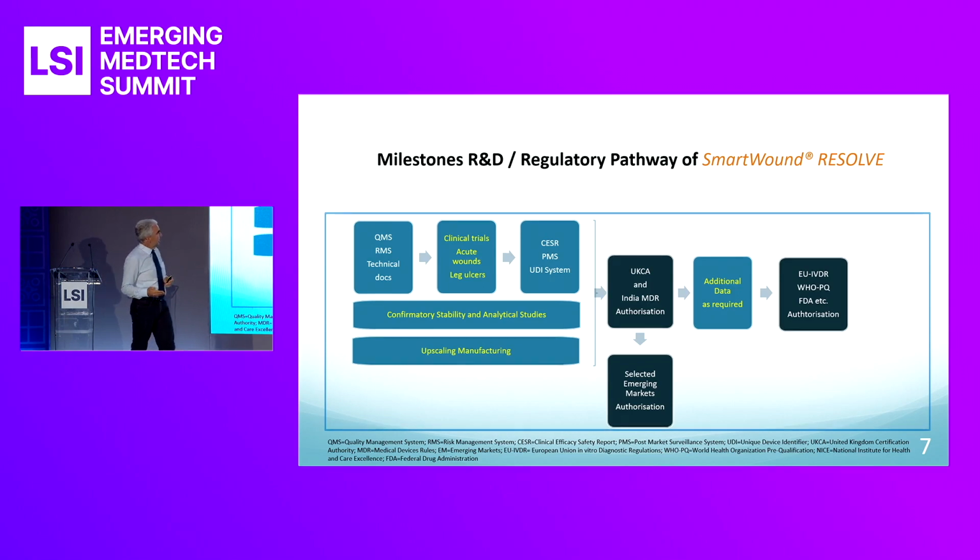And where are we as a company? We are setting up QMS systems and technical files to get the products approved. We are working very closely with a manufacturing company to develop the product and to make sure that the product itself is being manufactured to the right quality standards. And now we are in the process of making sure that we can make the volume of solution required. And then our next stage is to start doing market authorization. So we're going to look into the UK and India, EU, FDA, obviously, and then other selected markets on market authorization.